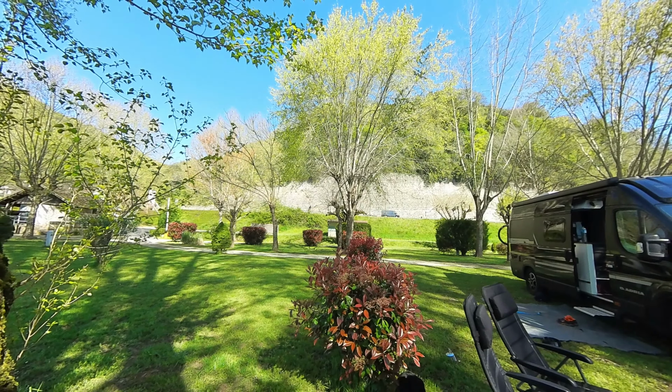This is what I would describe as a rustic French campsite. We love it. This is the kind of place we love. I don't know if I'd want to be here in the middle of summer when it was very busy, because the facilities are quite small, which I'm going to quickly show you now. But we love these kind of places.